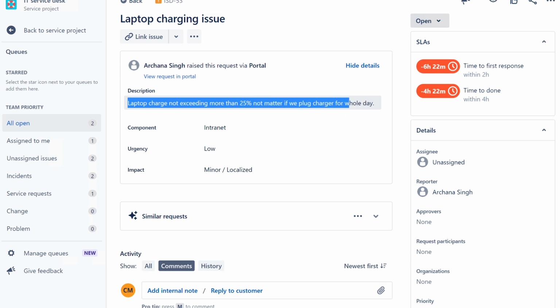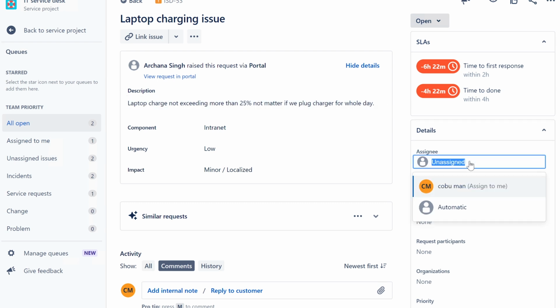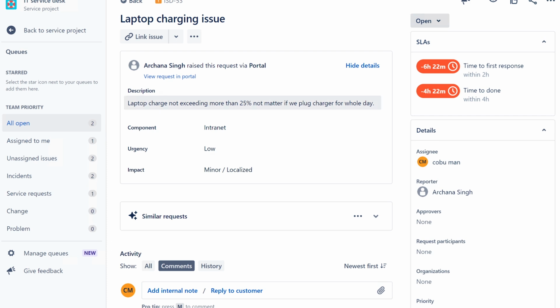All right, laptop charging issue. Laptop charge not exceeding more than 25%, no matter if we plug the charger in for a whole day. Okay, it's a very interesting one. Again, assign the ticket to yourself so you can get credit for it. This is a hardware issue most likely. I'd say 99% chance it's hardware, and I'll explain what I mean by this.